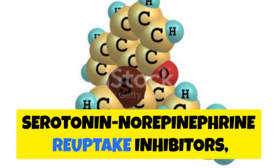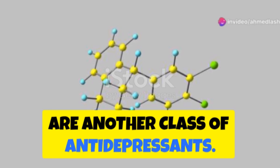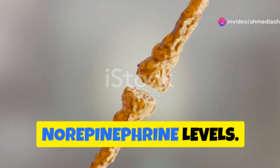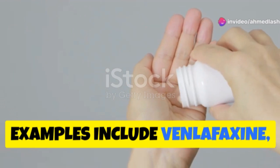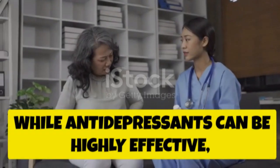Serotonin norepinephrine reuptake inhibitors, or SNRIs, are another class of antidepressants. They increase both serotonin and norepinephrine levels. Examples include venlafaxine, known as Effexor, and duloxetine, known as Cymbalta.